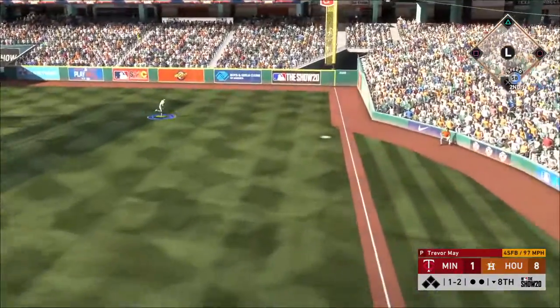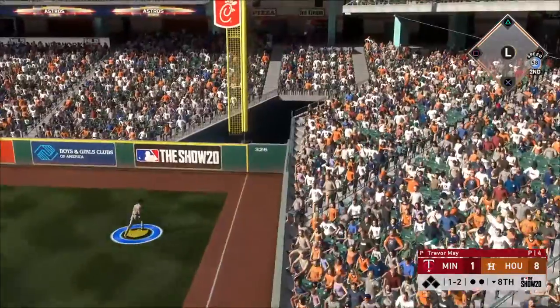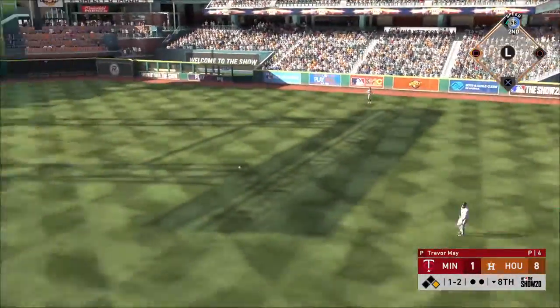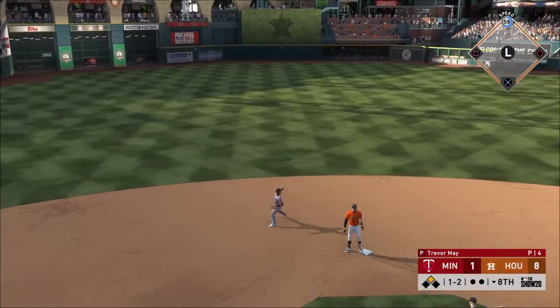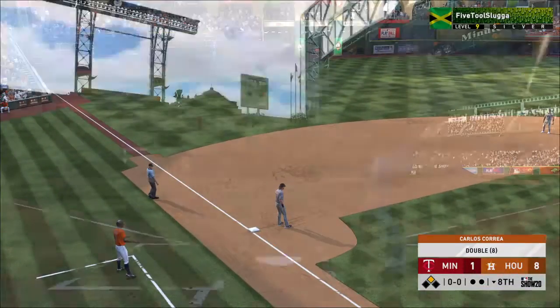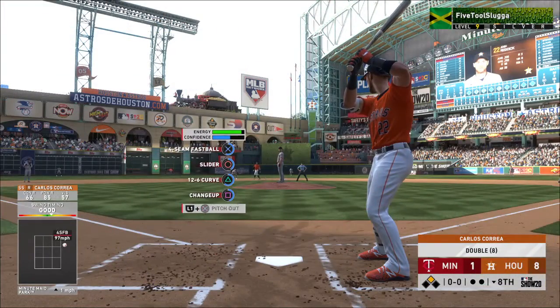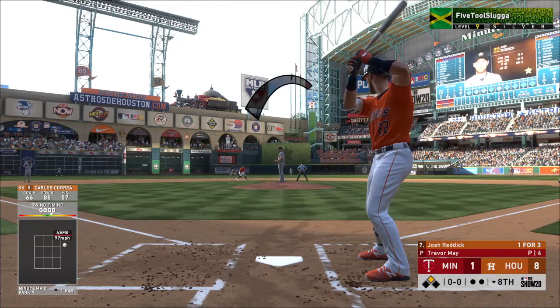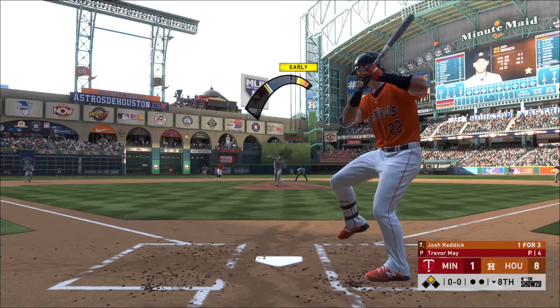And opposite field as he lines this down the line in right. And this will find the wall deep in the corner. The left fielder, number 22, Josh Reddick. At the plate, Josh Reddick.